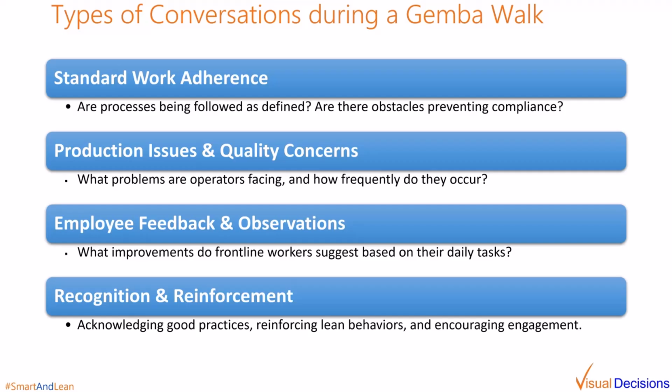Then, production issues and quality concerns. What are the recurring problems that operators are facing? Are there any recent changes that are affecting efficiency? What are the factors that contribute to defects, rework, or downtime? And then helping employees understand the root causes and apply structured problem solving methods.